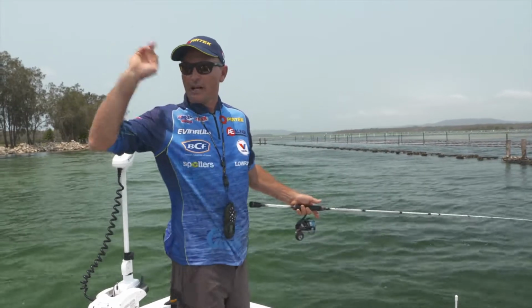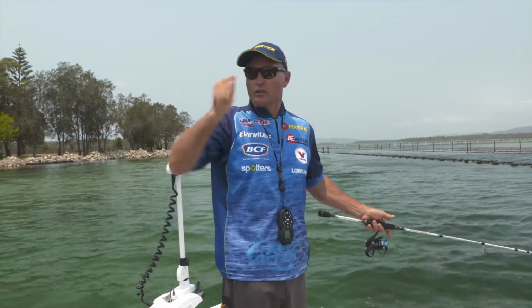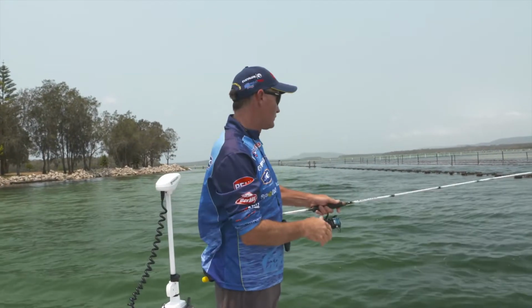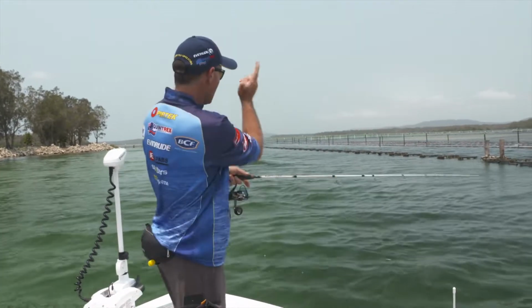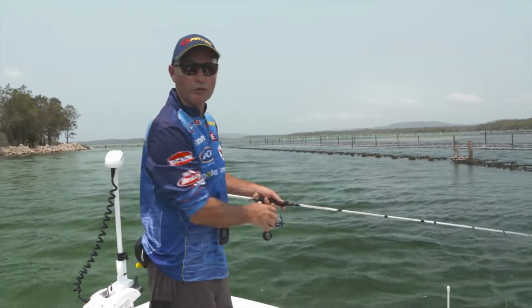If I turn around and cast back in, I'd be casting in the wind here at the moment, but if I cast back into the tide, as soon as I go hop, hop, that shrimp's going to be way off the bottom. As we know, the flathead is sitting tight on the bottom, if not half buried sometimes. So really important to cast up current and work your lure back in the same direction that the water's moving.